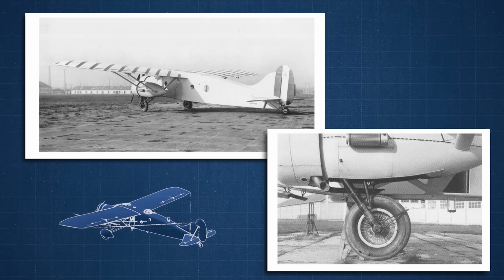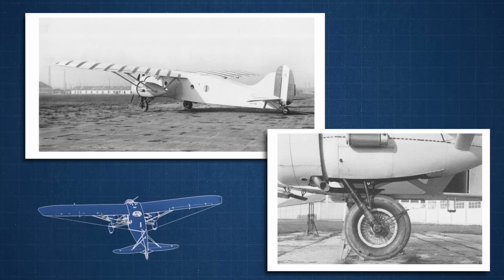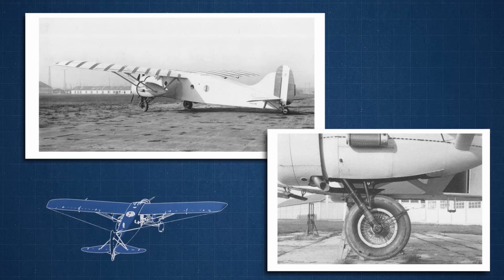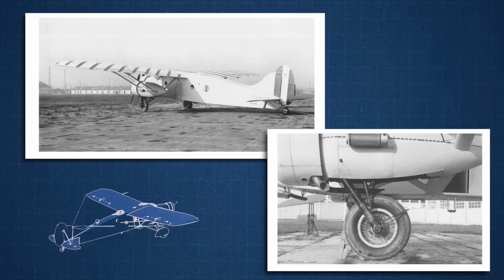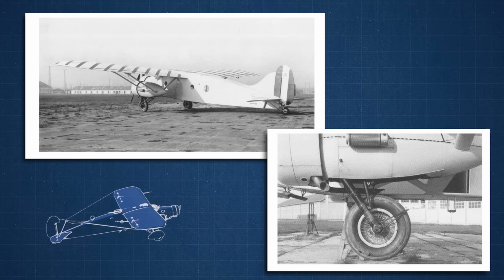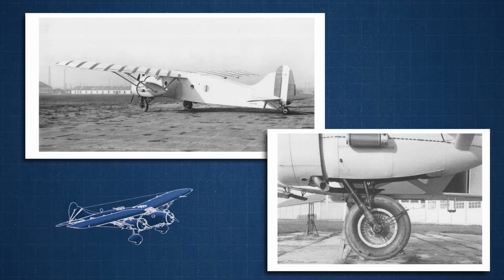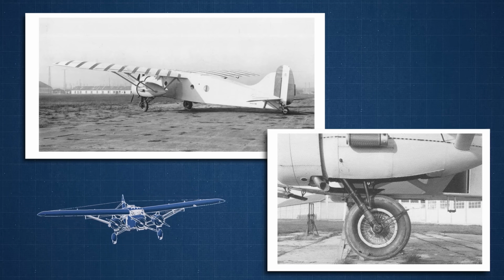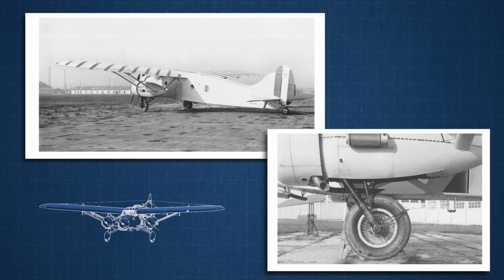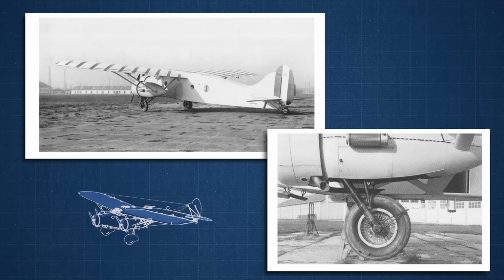Then there was the Ca.142, of which one prototype was eventually built. This was an attempt to equip the Ca.133 with a retractable landing gear, but this was later on abandoned due to issues with the reliability of said gear mechanism. During field trials in Mogadishu, the retraction system proved to be so recalcitrant that a decision was made to fix the gear in the down position permanently.